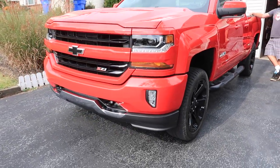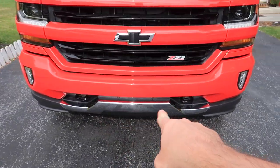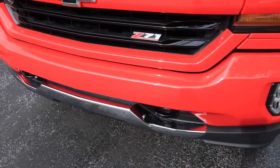So the only piece of chrome, which I don't understand, on this truck is right here, the bottom front bumper. And we're gonna change that.